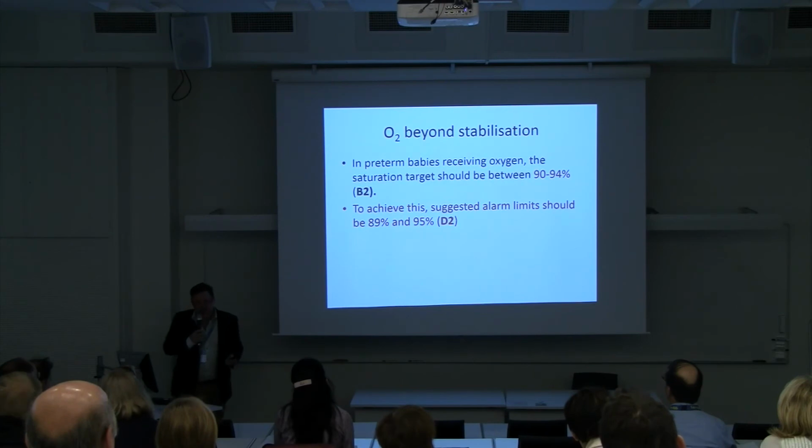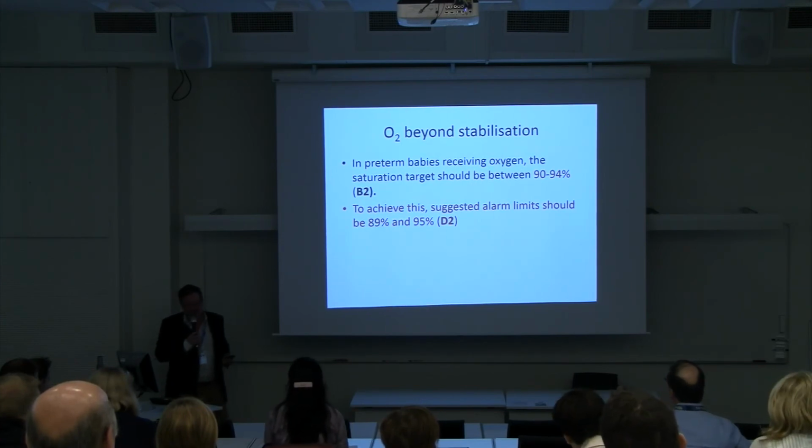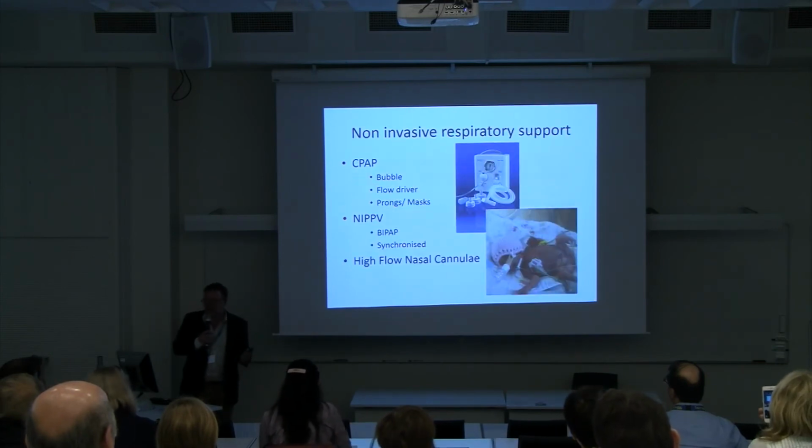In terms of beyond stabilisation, what saturation should we choose? Well, there's been a lot of work in this area, a lot of controversial work, but the current recommendations are that once the baby's stabilised, we should target their saturations to sit between 90 and 94 by putting the pulse oximeter alarm limits at about 89 to 95.